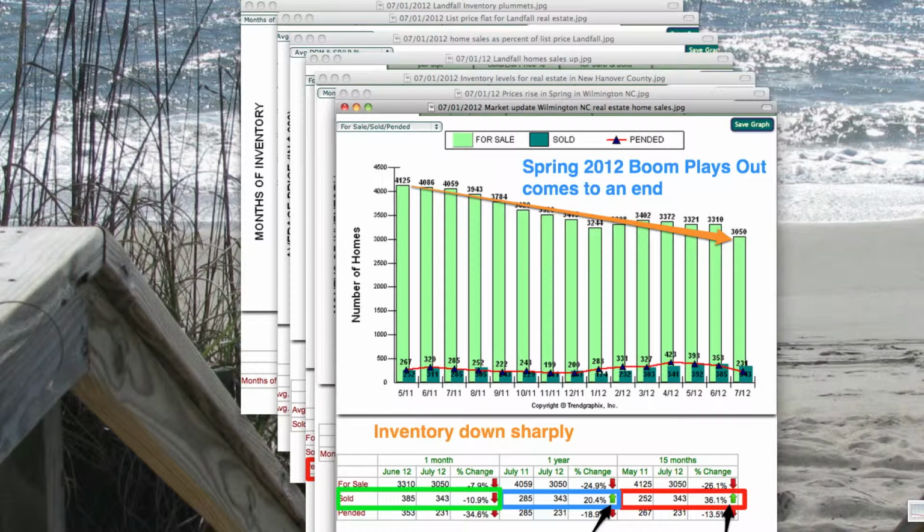The observation here is the number of homes under contract has dropped about 15%, the homes that are under contract. So I call it the summer slowdown has arrived. This is normal, especially for August. And there should also remain consistently fewer sales in the fall. That's the normal cycle of real estate.